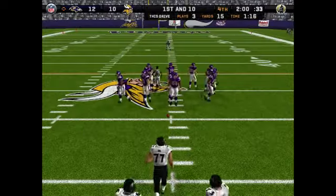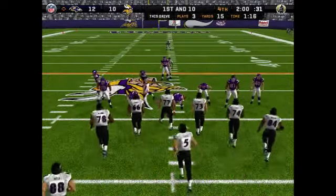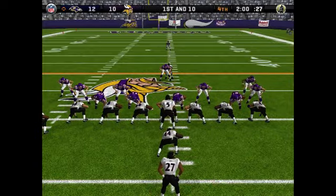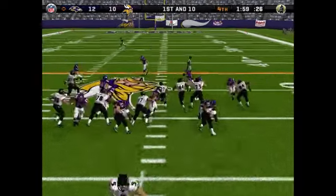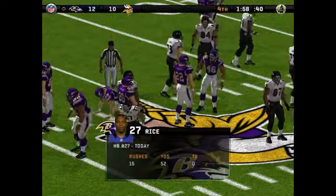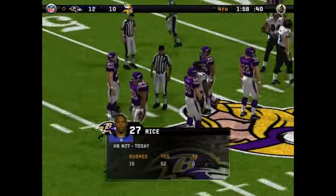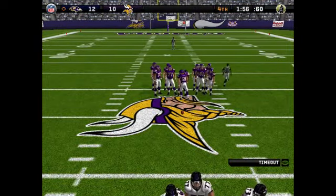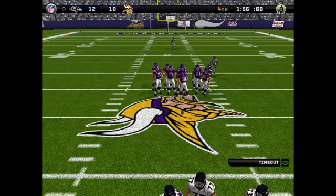First 2 minutes to go. Ball on the 45-yard line. Here we go. Minnesota lines up in a 4-3. They give it to the halfback. Nate is there for the tackle at the 50. Rice rumbles forward for a gain of 4. Minnesota calls a timeout. They have 2 remaining.